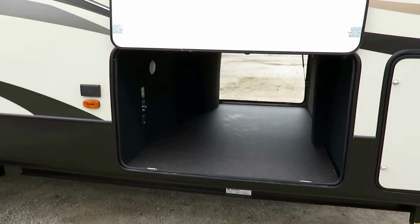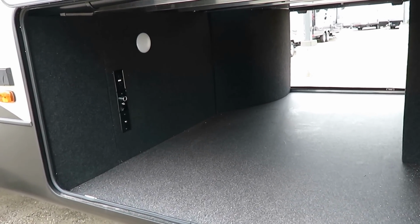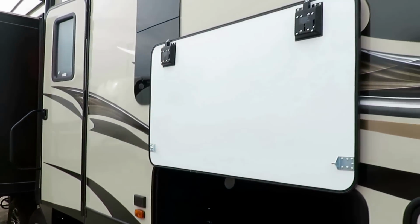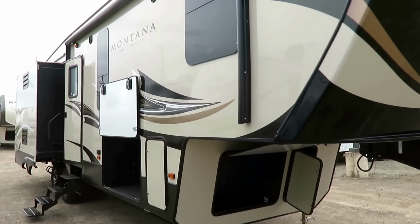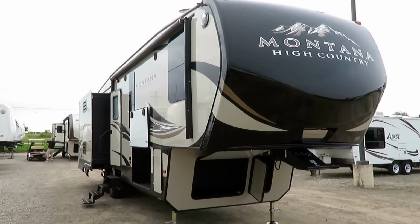Montanas are and have been 0 degree rated since 05 and counting. We still have the big pass-through drop frame storage. That's not a lightweight feature, but it's awesome. And you still have the nicer little gadgets like the magnetic latch baggage doors to make life simple. We do have this upgraded with automatic leveling, and that brings me to a good point. This is an upgraded non-standard, not base model.